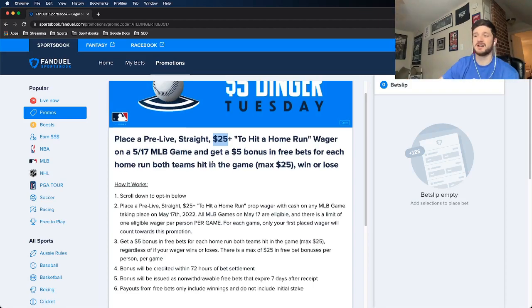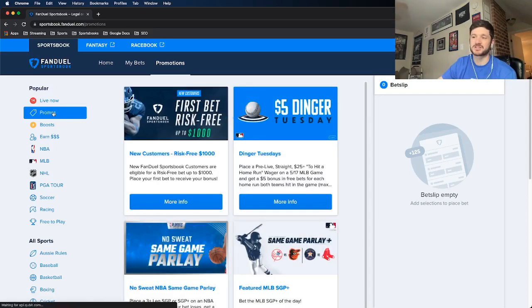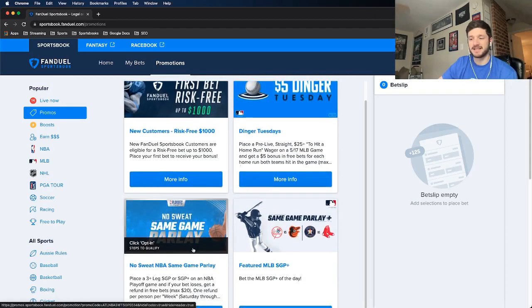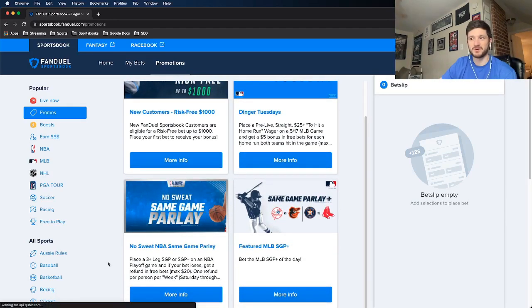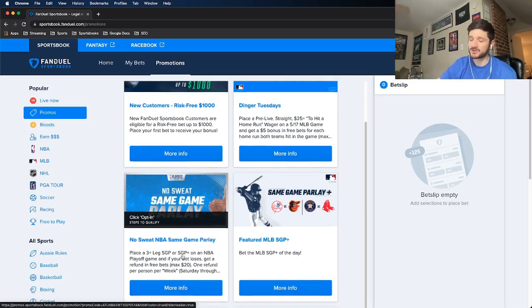Of course, they have a ton of different other promotions that you can use on FanDuel. If you just click that promo button, all of them are going to show up. I like this no sweat same game parlay one. They're doing it for the NBA playoffs, like risking up to 25, risking up to 20. Obviously, you don't need to have a massive bankroll in order to take advantage of these promos, which is why I think FanDuel is so popular. They're definitely the leader in having promotions such as this, like the $25 Dinger Tuesday, which I just described.